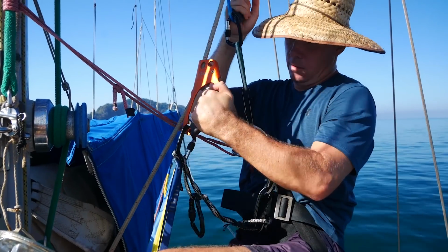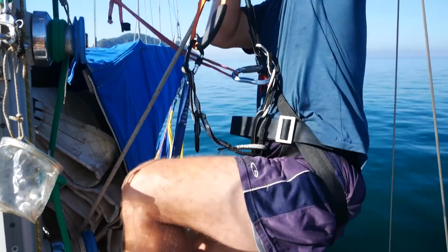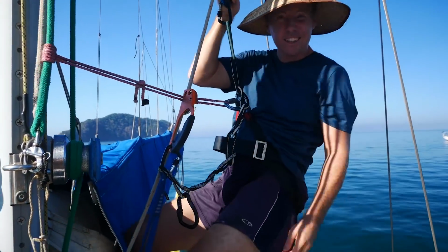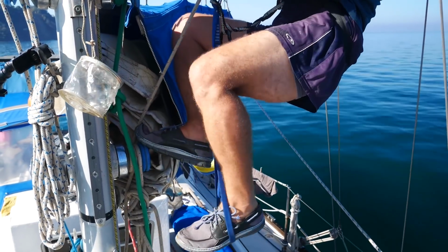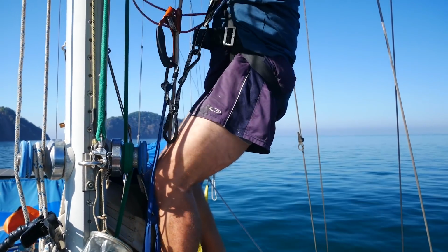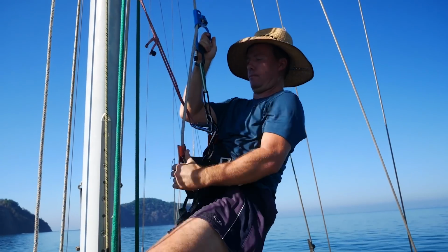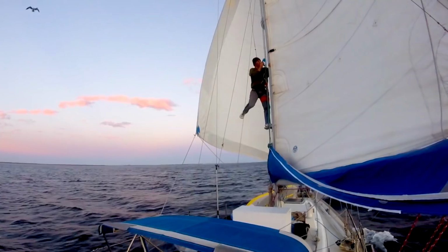So this is my foot loop here from my ascender. And then I just grab the halyard up and pull myself up to the next one. The only thing that's uncomfortable is the harness. The harness. So the quicker the better. And then I slide my safety up here as I go. And just keeps that up, keeps a bit of tension on it. Away you go. So yeah. Oh, my hat.